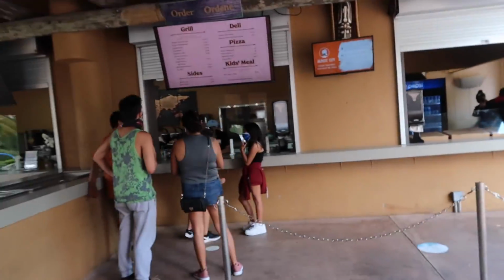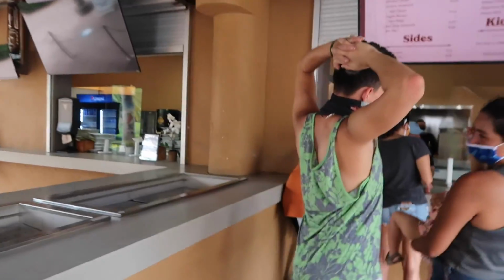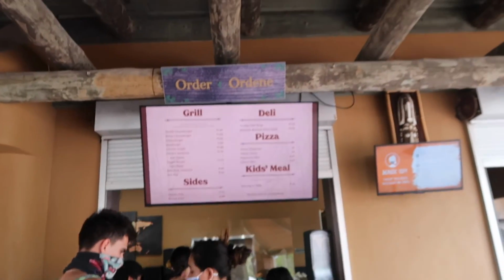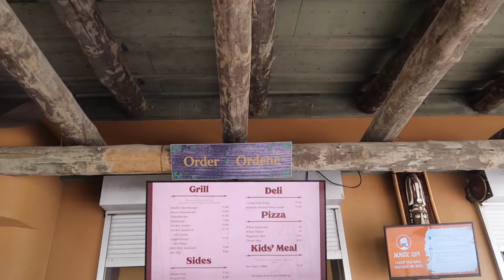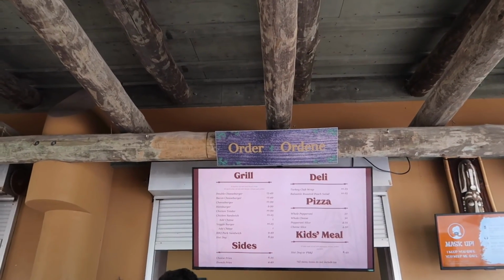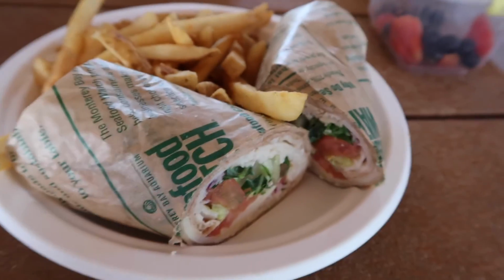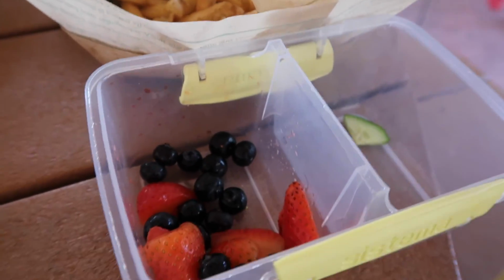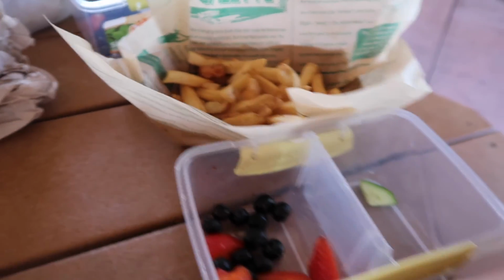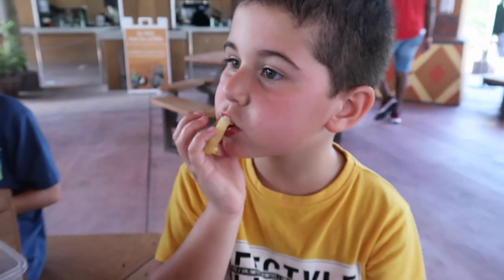So we're gonna pick up some food. Not sure what they have. It's actually starting to drizzle a little bit, so this will be a perfect time. So they have burgers, hamburgers, chicken tenders, pizza, sandwiches. Ooh, barbecue pork sandwich. I wonder if that's good. So we got turkey wraps. And of course we had some fruits from the hotel, and some fries for the kids. You look tired, Andrew. Are you tired?